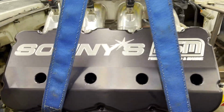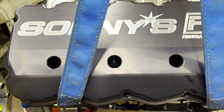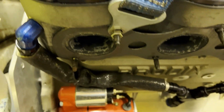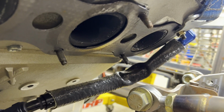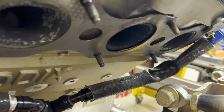But as far as putting the Hemi in the Caddy, the oil pan is still a foot off of the ground, and our exhaust ports are going to land, which means our headers are going to land right on top of the control arms.